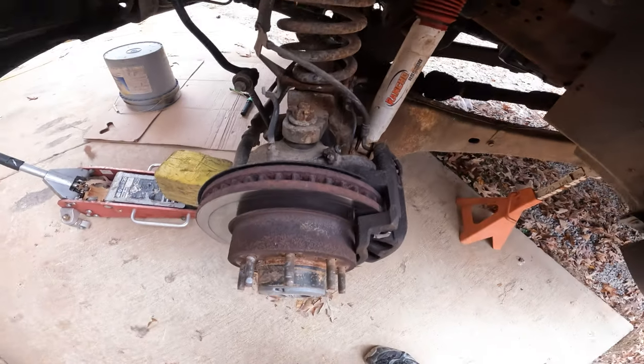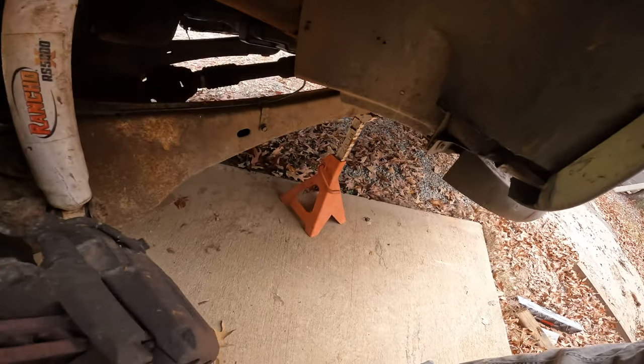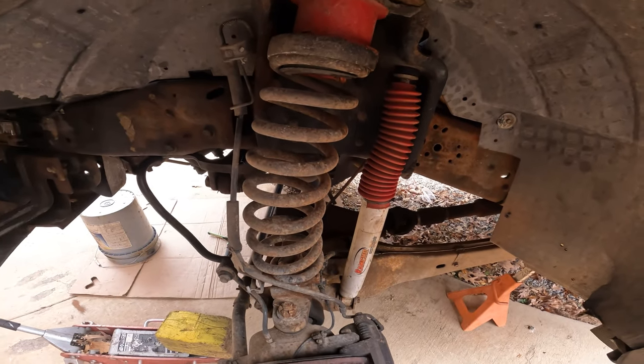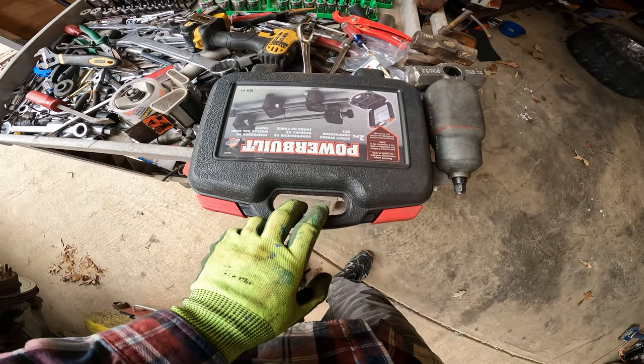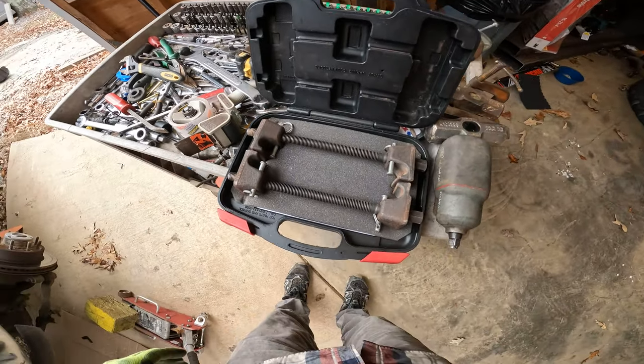So I've got the pressure off the front axle. I've got the thing on a jack stand. And so now I want to take the pressure off this spring. And all I have to do that are these little guys. So this is more for struts and not these huge, heavy duty coils. So we're going to see if this will do it.